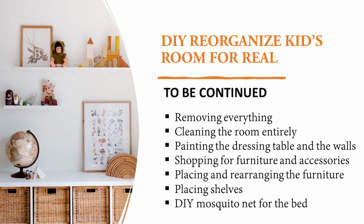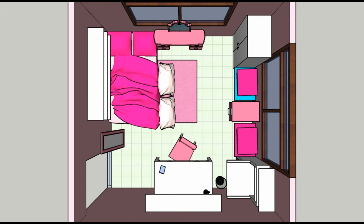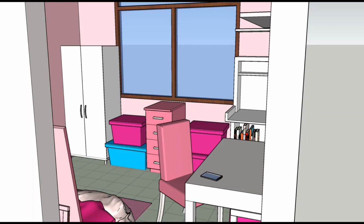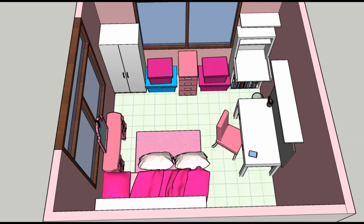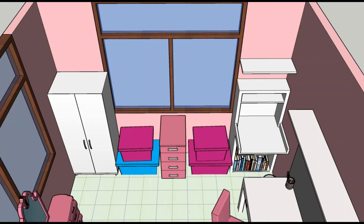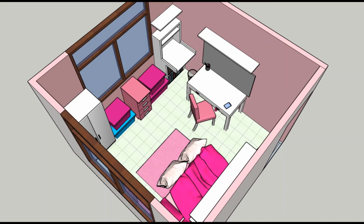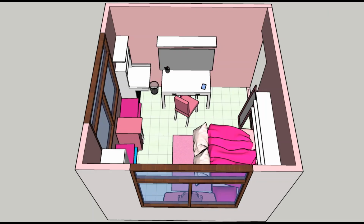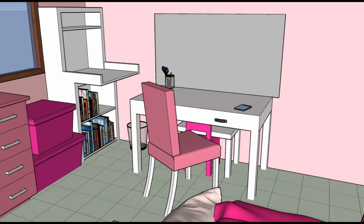Because of a standstill, this project isn't finished yet, but it will be continued. The DIY organized kids room for real will still happen. So what still has to happen is removing everything that is still in the room, cleaning the room entirely, painting the dressing table and the walls, shopping for furniture and accessories, placing and rearranging the furniture, placing shelves, and creating a DIY mosquito net for the bed.